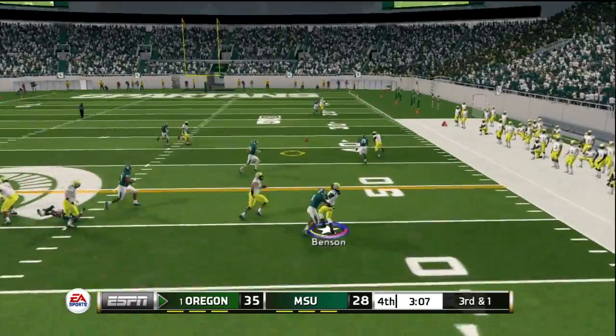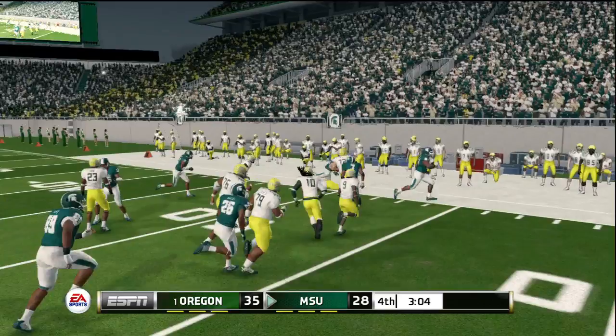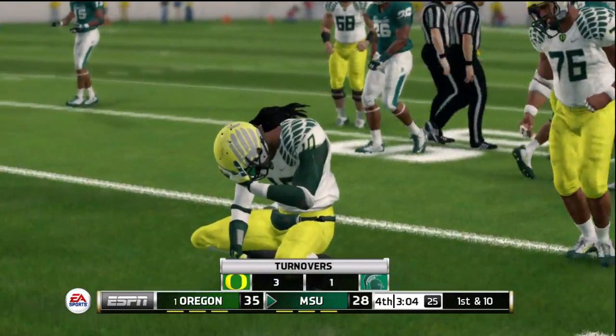He's going to try and scramble. Goes right. Picked off. What is he thinking? The quarterback has got it.